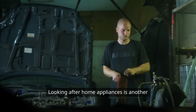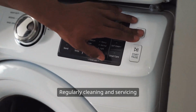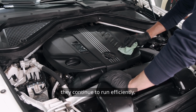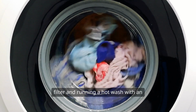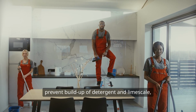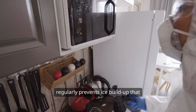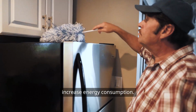Looking after home appliances is another essential part of routine maintenance. Regularly cleaning and servicing appliances like the refrigerator, washing machine, and dishwasher can extend their lifespan and ensure they continue to run efficiently. For instance, cleaning out the washing machine's filter and running a hot wash with an appropriate cleaning solution can help prevent buildup of detergent and limescale, ensuring it works effectively. Similarly, defrosting your freezer regularly prevents ice buildup that can strain the appliance and increase energy consumption.